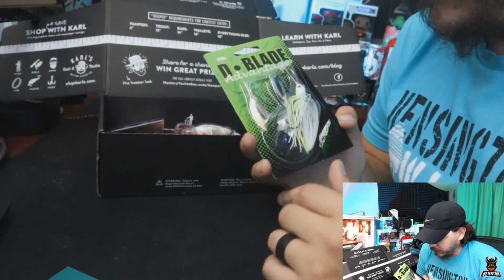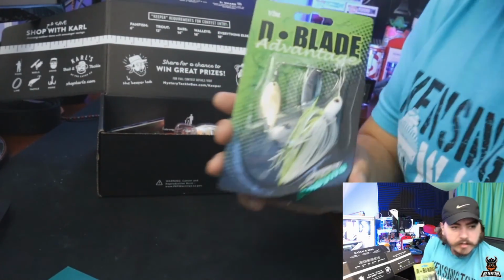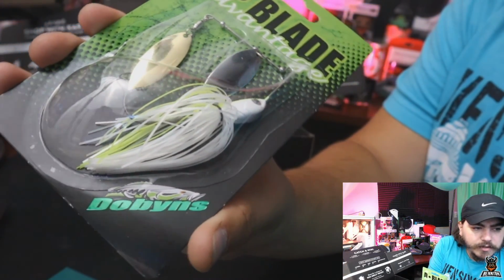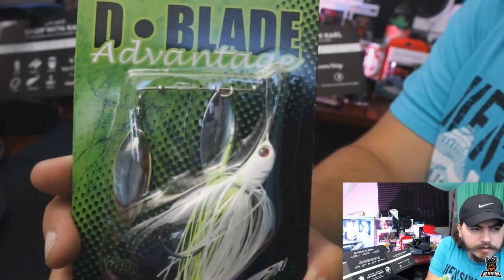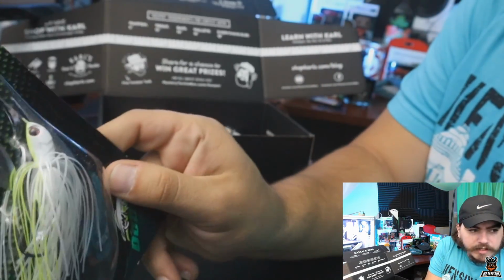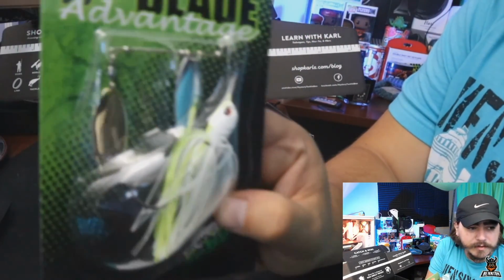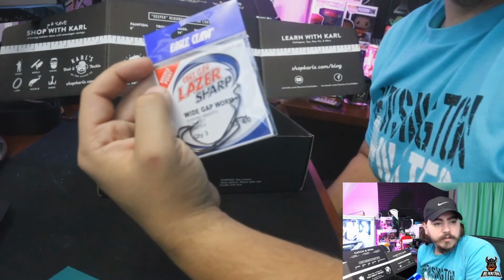This one here is from D-Blade. It's actually got 2 spoons on it. It actually looks pretty good. The colors, don't know if you can really see them too well, but the colors are actually good, and Dobbins blade Vantage. So yeah, definitely good. Never have enough of these. You never have enough lures in general, especially if you're gonna lose them as much as I do. So spinnerbait first off. We got hooks.